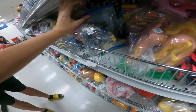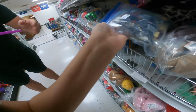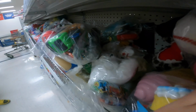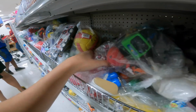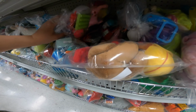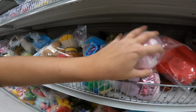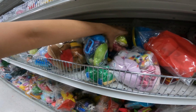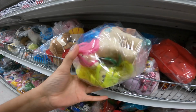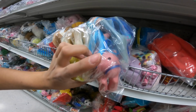Must find something. Legos. Oh, some vintage ponies. Very cute. $3. She's missing her tail.